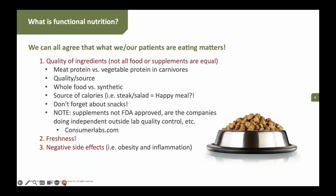So that's 1%. We do have to be careful with our sourcing of our supplements, but our foods as well. So when people come in with, oh, I have this great new supplement, I can read the label, and unfortunately the label doesn't tell me a whole lot.